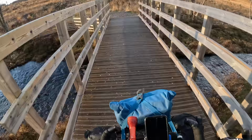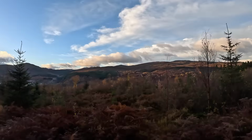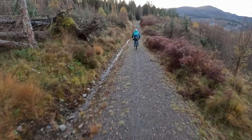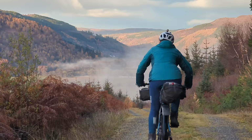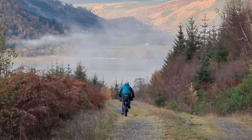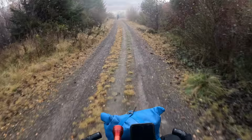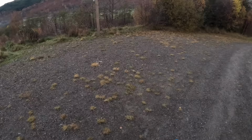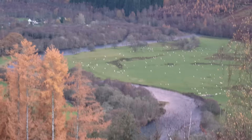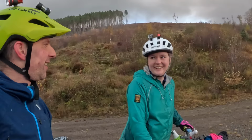Lovely. Oh wow. Well, so far how is the Glen Affric to Kintail trail? Oh, it's a great trail.